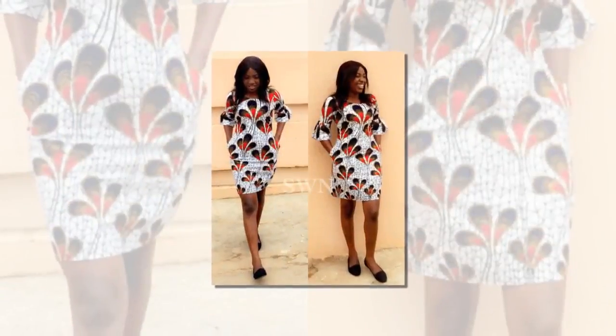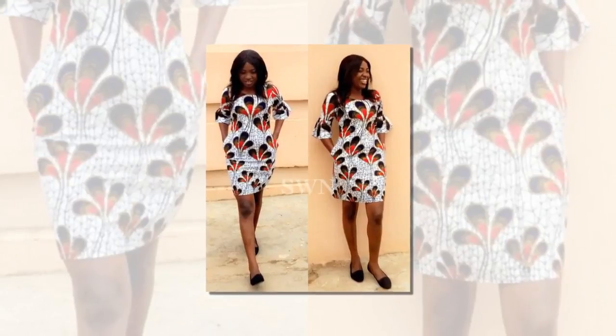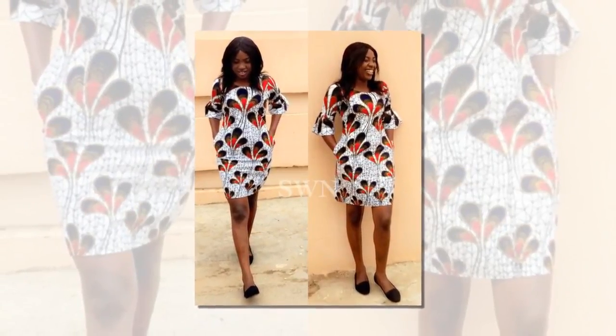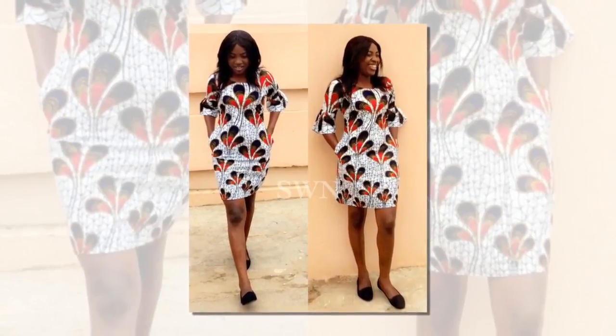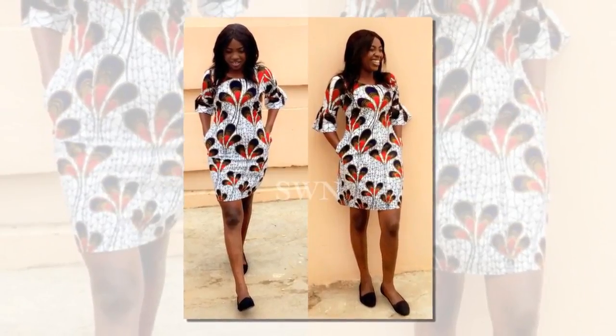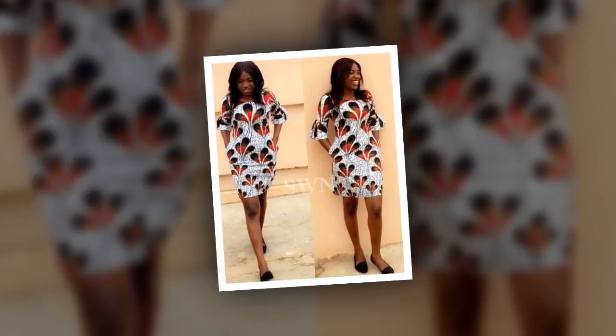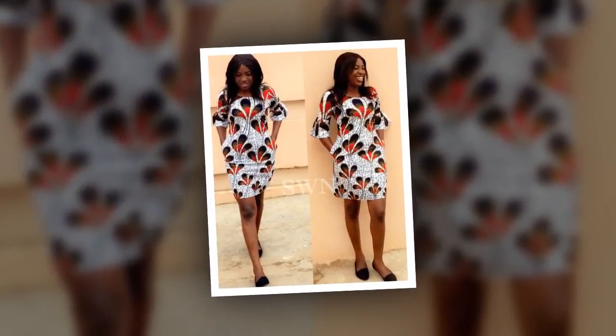Some Ankara users also spoke of their love for the material. Esther Paul, a student of the University of Abuja, said that her love for Ankara is on a very high level now. "I love Ankara so much that I don't mind wearing it from Monday to Friday.